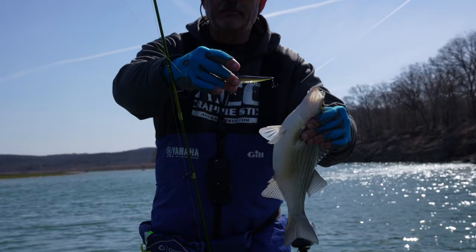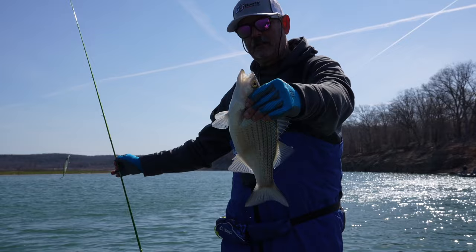But there you go, we switched baits. That seemed to have worked. But a nice little female right here. Let her go, and we'll see if we can catch another.